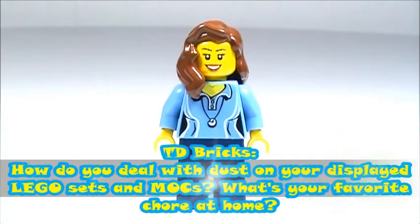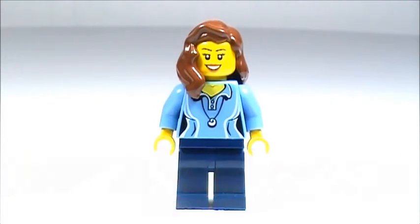Next, he asked, how do you deal with dust on your displayed LEGO sets and MOCs, and what's your favorite chore at home? Great question. So I think I've mentioned this before, but I don't really deal with dust on displayed LEGO sets, which I don't have any displayed LEGO sets, but MOCs, it's just part of life. Dust gets on my MOCs, and sometimes I'll take a wet tissue and get the dust off base plates, maybe some smooth tiled areas, but I don't really deal with it.